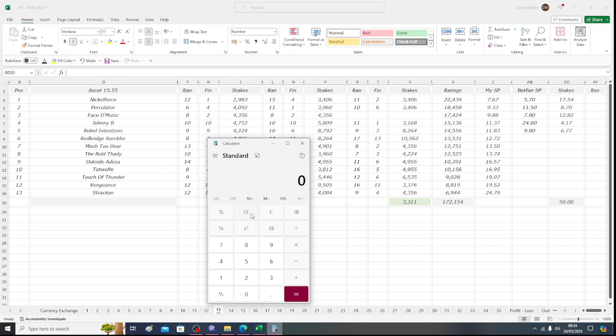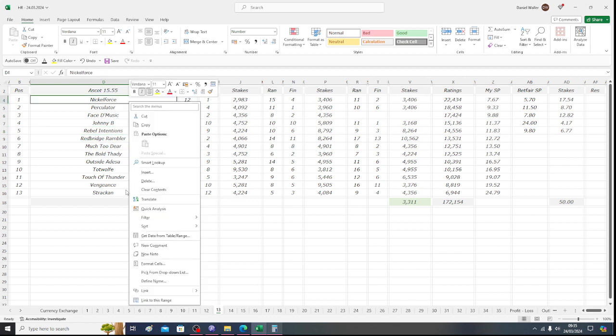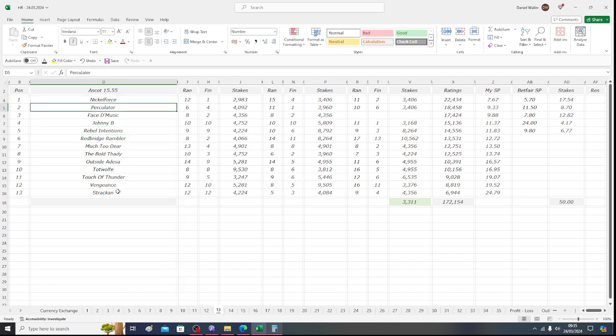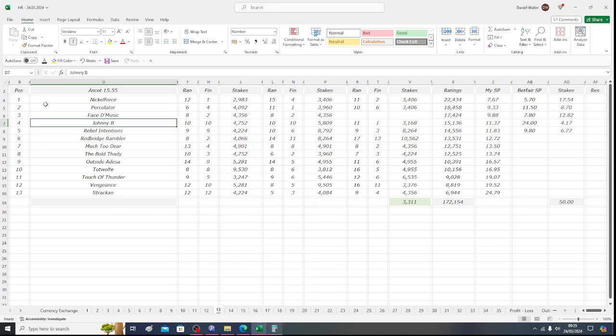Oh, this is frustrating. 6.77 times 9.8. I could have done that in my head, couldn't I? Right, that returns us £66.34 if Rebel Intentions wins, and we've got four running for us: Nickel False, Percolator, Face the Music, and Johnny B. If one of those four win, it's £100, and Rebel Intentions £66.34. So we've got 5 running for us there with 13 runners.